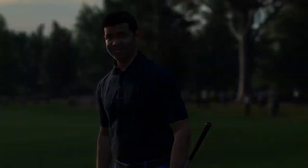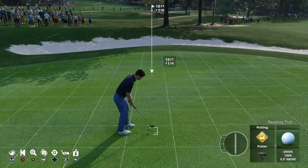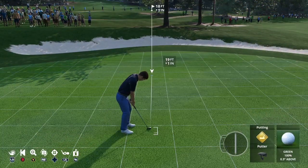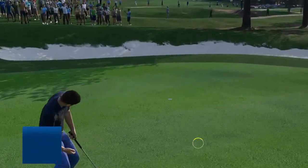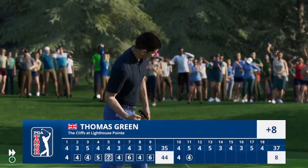Okay, a little left to do, but safely on the green. A birdie putt here at the 11th. And he's got this ball on the flat part of the green, and this is about as straightforward as they come. He's just got to get it there.